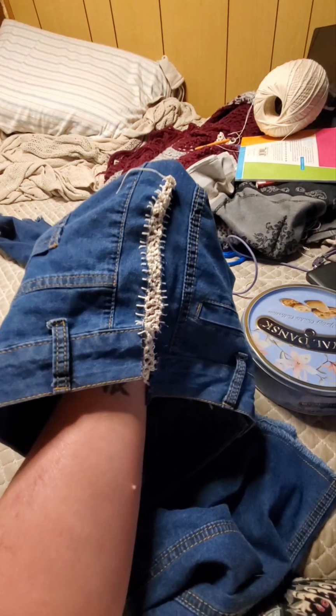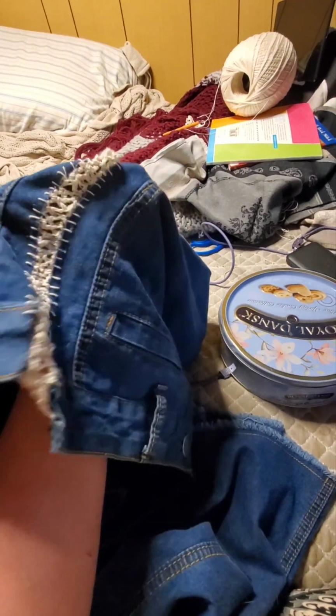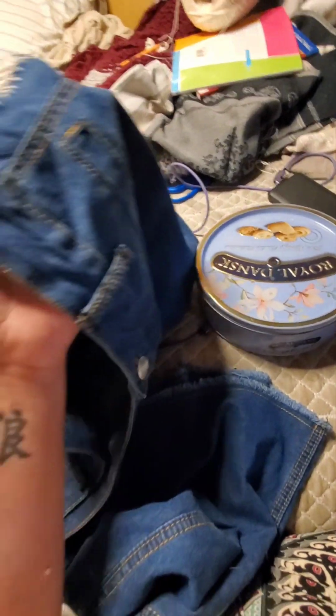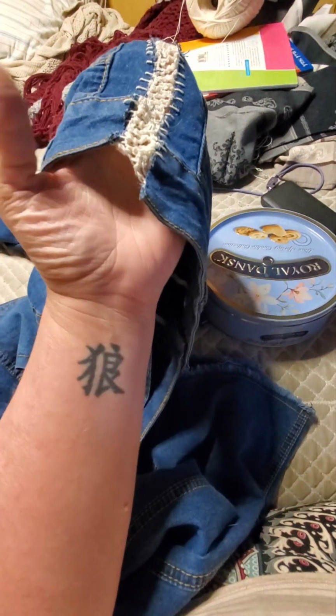They're just a little too... They fit me elsewhere, but around the waist, no. So, this is what I started with. For fixing it. Which, yeah, okay, it's okay. And it's uneven for sure. So I am going to take it off. But I decided to do some other thing for the edge for it.